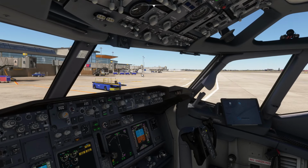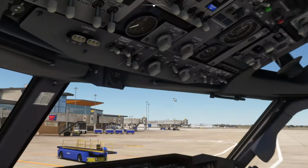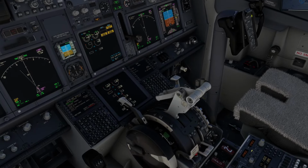Okay, so I need to remember how to do this now. So I'll go and put the taxi light on. We've done the GRD mode, ignition to the right side. Did it actually start spinning the engine up? It didn't, did it?